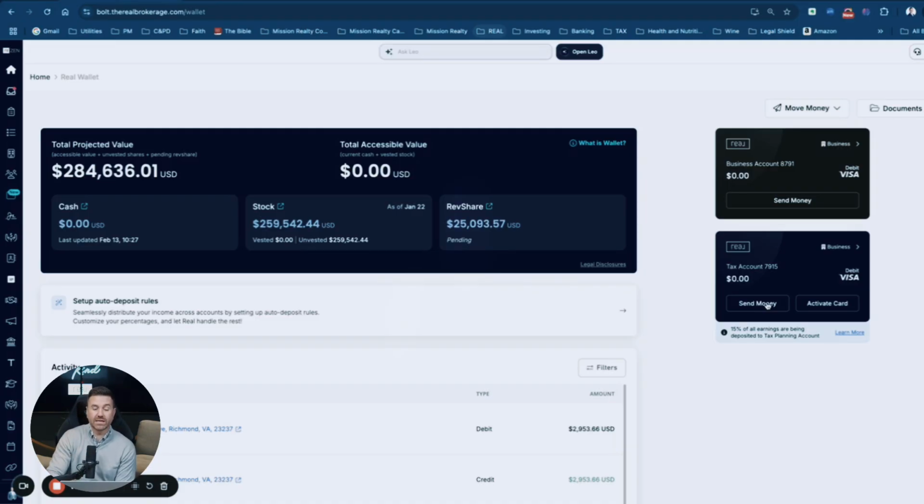And you'll have the ability, again, to set up auto deposit rules and allocate certain percentages of your money to go into each of these accounts. I'm already running my businesses this way in another platform. As soon as this is available, we're moving everything over from our real estate company to this banking platform. And then how does that benefit us?